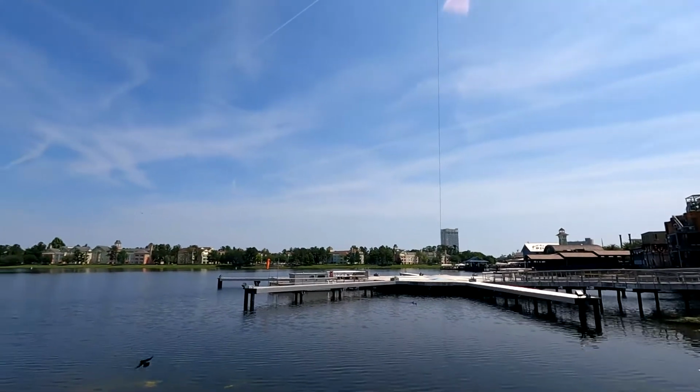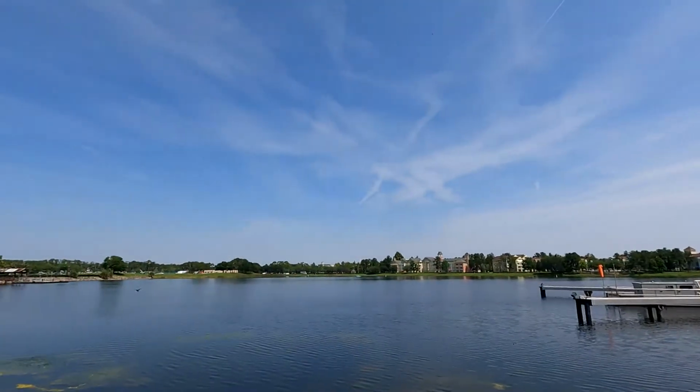Unfortunately, right now they are not running because of the pandemic. But if you're here and they are running, make sure you take them because it's a great, refreshing way to spend a little bit of time.